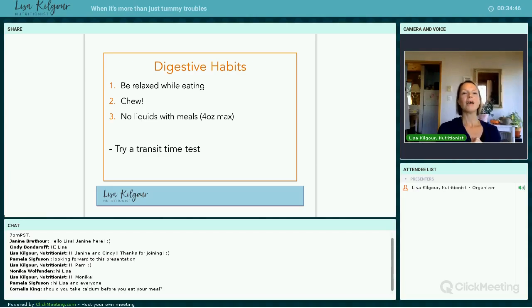Digestive habits can solve so many problems, particularly if most of your issues are in the stomach. So when we're looking at the stomach and looking at the acid reflux or the heaviness, all of those issues in the stomach, this is the best way to solve stomach problems.